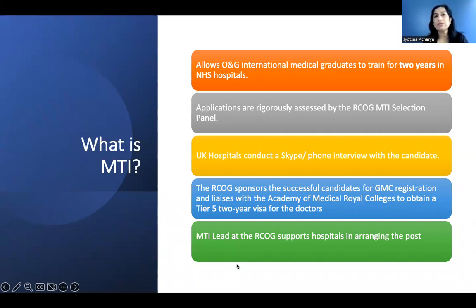It allows, so this is one way to come to the UK and gain some experience. And then also, if you are struggling to pass your MRCOG Part 2 and 3, this is a very good avenue to come work for 2 years and then go back to Pakistan and set up your own practice and use all the experience you got from the UK in Pakistan.